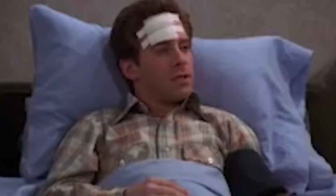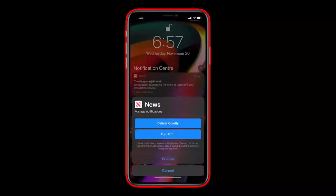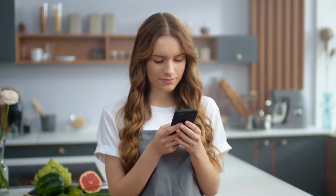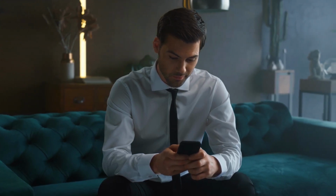In addition, Apple provides a convenient feature enabling users to alter notification preferences directly from the lock screen. Simply press and hold a notification, then tap the three dots, to access options such as Deliver Quietly or Turn Off. Deliver Quietly allows notifications to show in the notification center but not on the lock screen, while Turn Off completely disables notifications for that app.